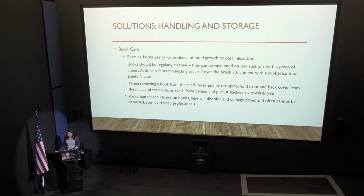When you're removing a book from the shelf, you never want to pull it from the top out towards you. You either want to reach behind and push it to you, or grab it from the middle and pull it out. A lot of damage to books happens when people pull the top of the spine and it will just pull right off.